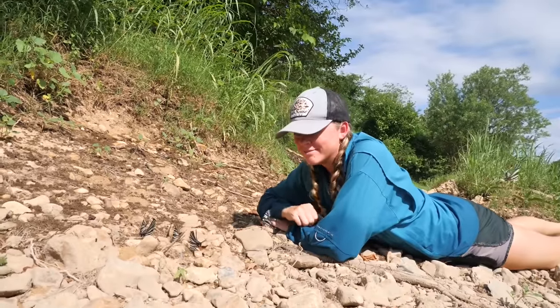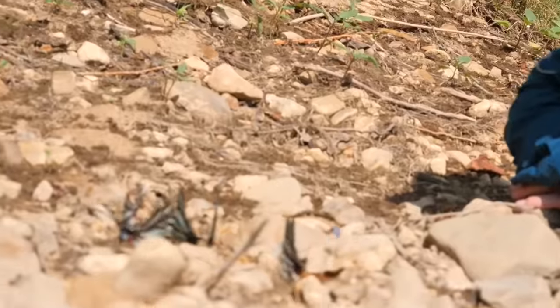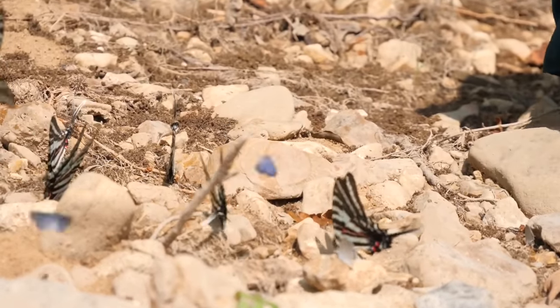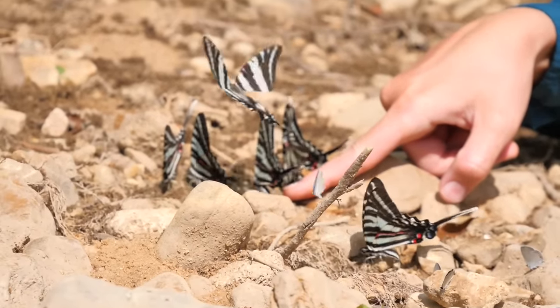Oh yeah, it's obviously good because I'm literally just right here and they don't even care. Yeah, there's been so many times we'll be out here chasing butterflies down and trying to get shots of them, and they're just flying around all over the place. These guys, they're just chilling. They are unaffected. Oh. I'm touching them. This is cool.